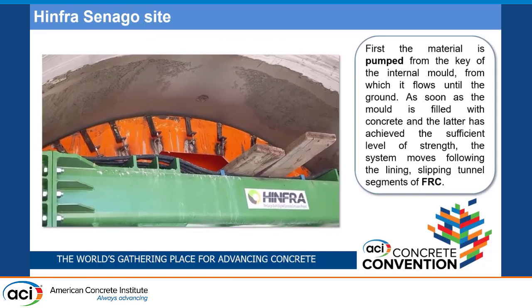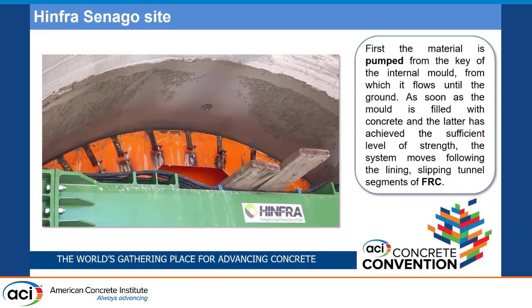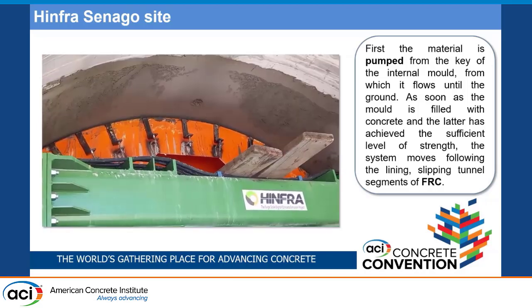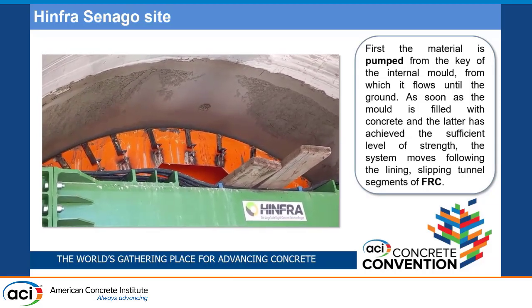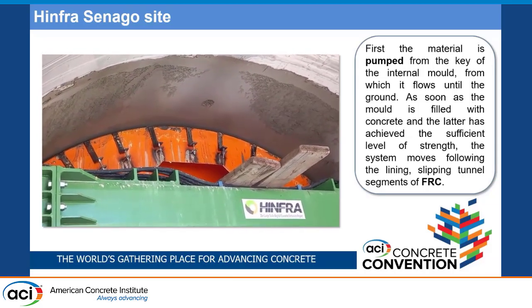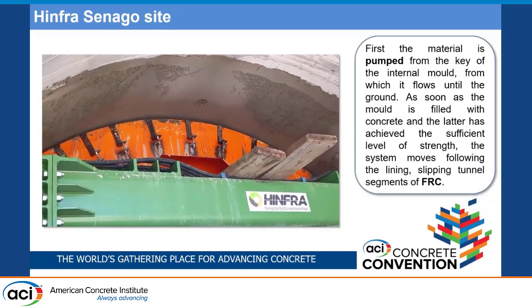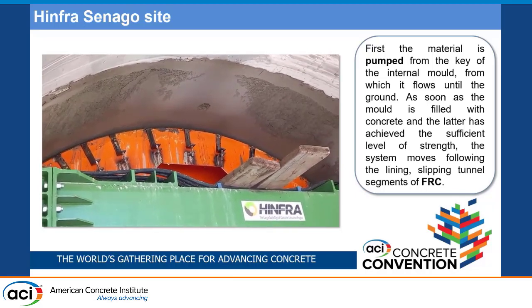This is a video that shows the movement of the inner mold. As you can see, the velocity of the sliding of the mold is quite high. It's about 15 millimeters per second. And so far, in the real-scale site, the length of each segment is about 1 meter. That is due to the capacity of the mixer.